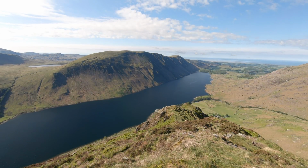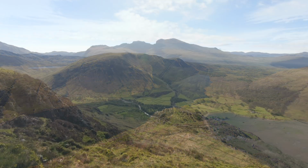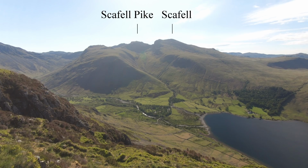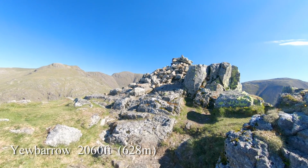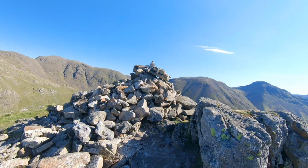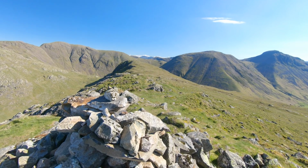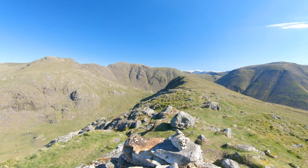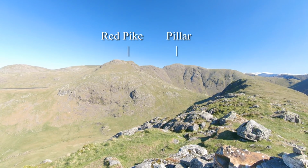Another shot looking back down to Wast Water, and then down to Wasdale Head with the Scafells straight across there. So this is Yewbarrow. You've got Pillar across there, Red Pike across there, so the next two I'm doing.